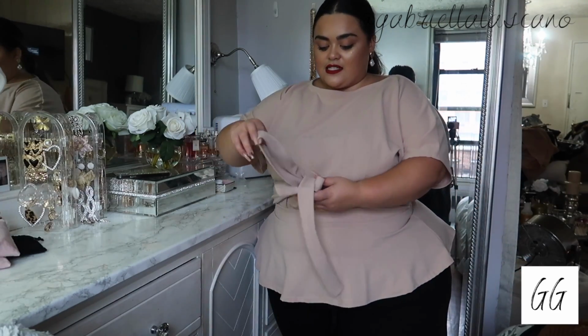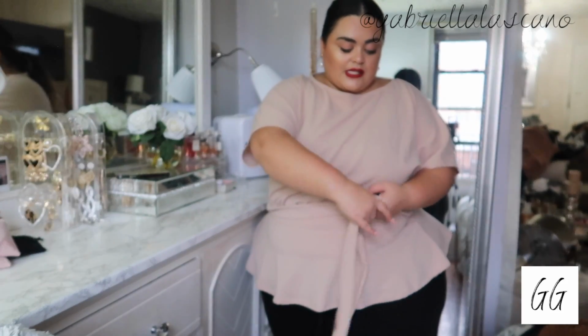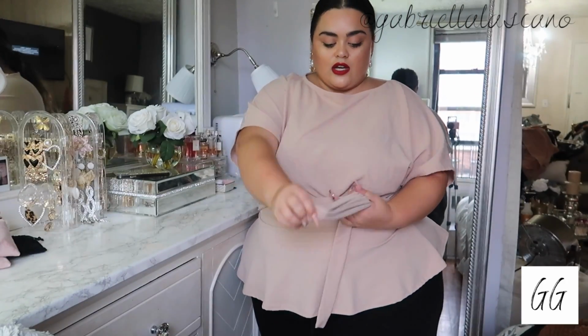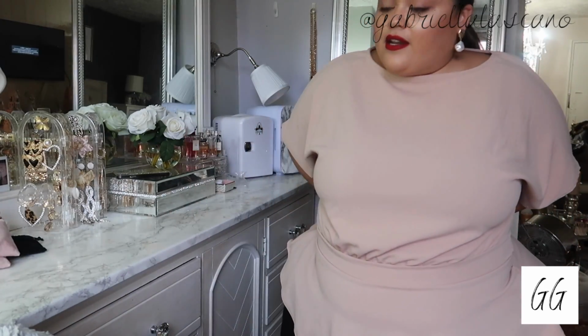And then you get this nice little tie, which you can give a bow to make it a little bit more girly and cute. You could give it a little side knot for a little bit more of an elegant look if you tie it like that, or you could completely skip that and tie a bow in the back to give a more clean look with a little hint of cuteness in the back. So there's so many things you can do with this.